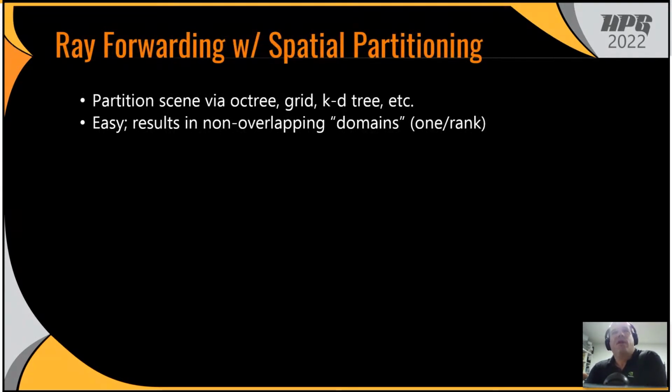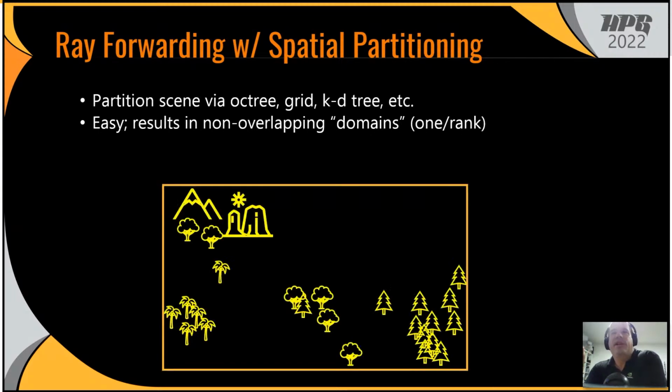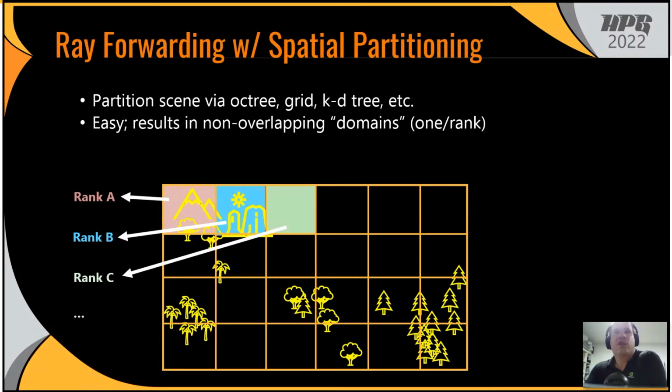But let me first talk about what I actually mean by spatial partitioning. Take this kind of scene, and you have a few instances of 3 different kinds of trees or palms, whatever, and a few other objects. And now you want to do some partitioning of that. You could do a spatial partitioning like this grid, could also be a KD tree, octree, doesn't matter. The outcome of that is different regions, which we call domains, that do not overlap. Each node, each rank, gets one of these domains and all the geometry that overlaps that domain. That's a very, very simple thing to do. That's probably why everybody has done it.